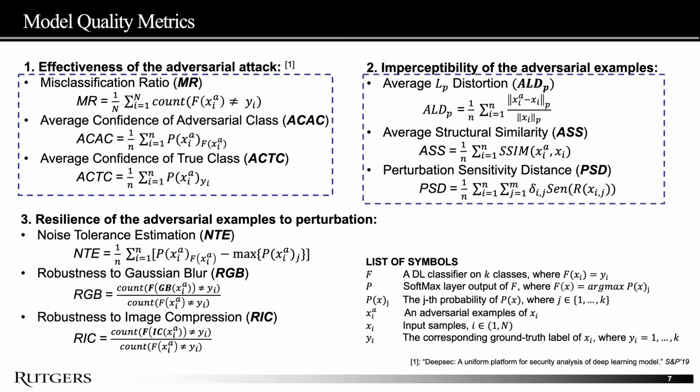ARDP, ASS, PSD measure how realistic an adversarial example is in human eyes compared to the original example. NTE, RGB, RAC measure the resilience of the adversarial examples to noise, Gaussian blur, and image compression.